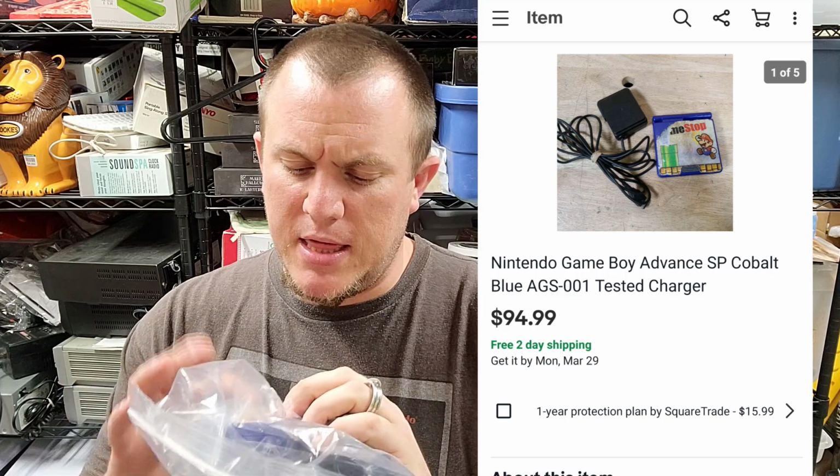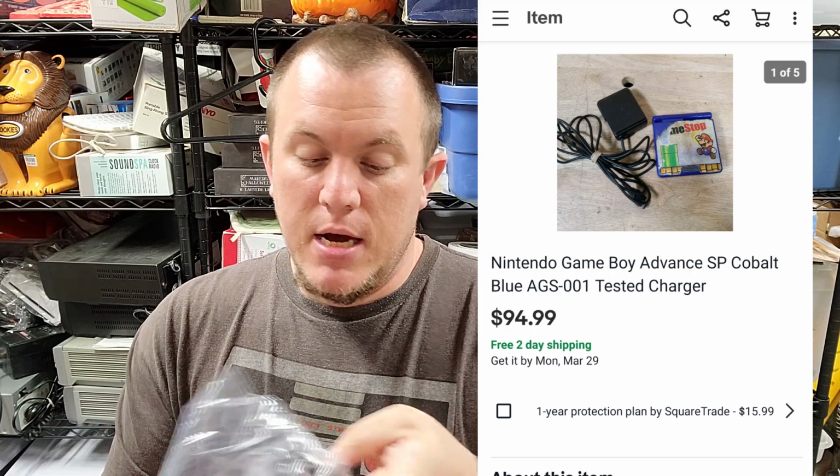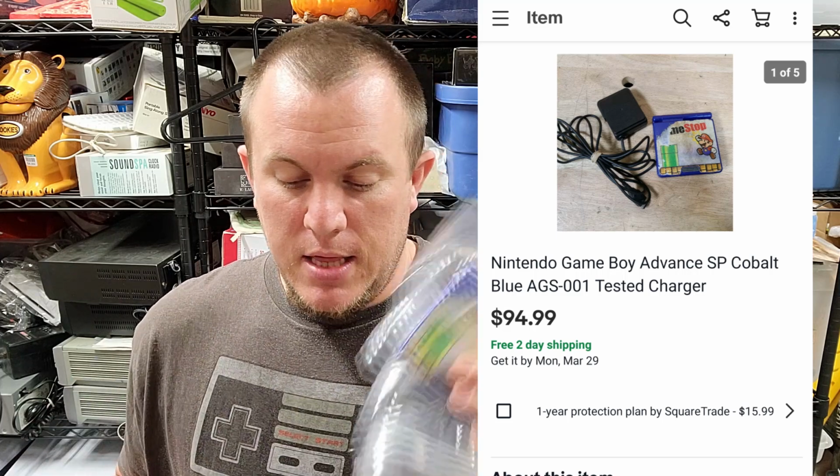Another big item that went out, or at least a good dollar amount, is the Game Boy Advance SP. It still has a Mario sticker on here. You can get these off. I just didn't want to spend the time. Comes with a charger, though. It does work. This one sold for $95 shipped, something like that.